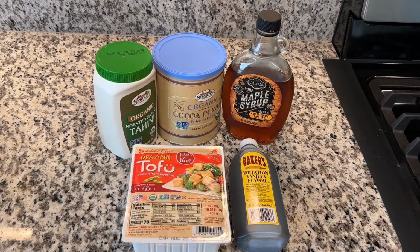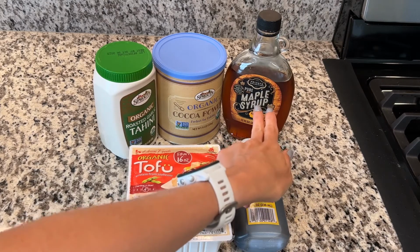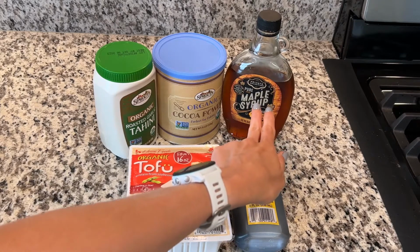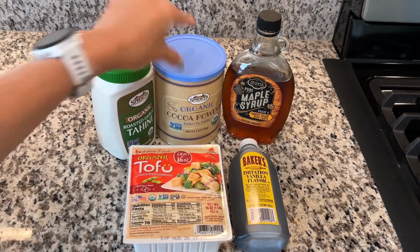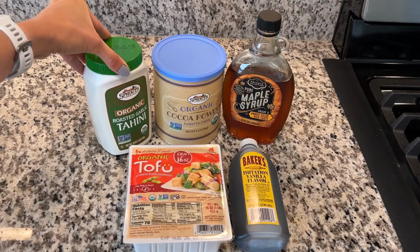So this next recipe is actually a recipe from my mother-in-law, and it is a chocolate tofu pudding. So here's everything you are going to need for it: a pound of tofu, vanilla, maple syrup, or your own liquid sweetener, honey or agave will work, cocoa powder, tahini. You can also use peanut butter or almond butter, whatever you have.